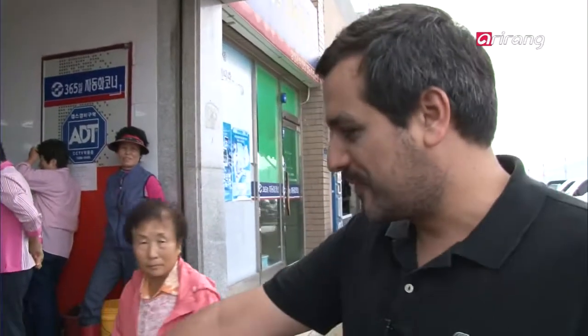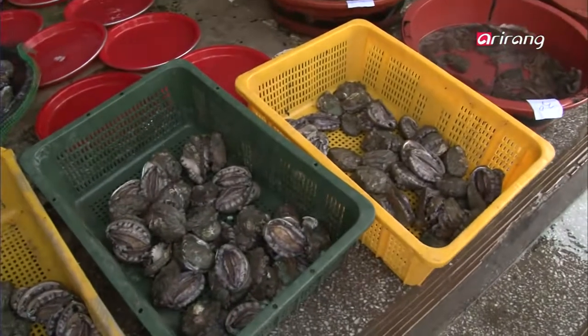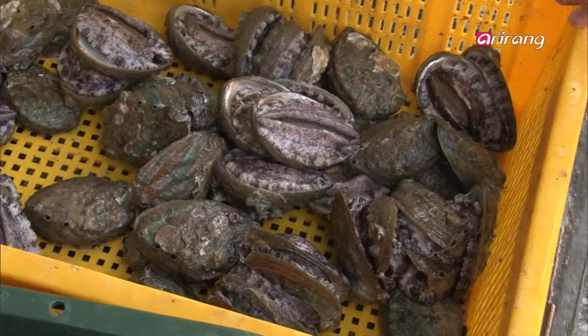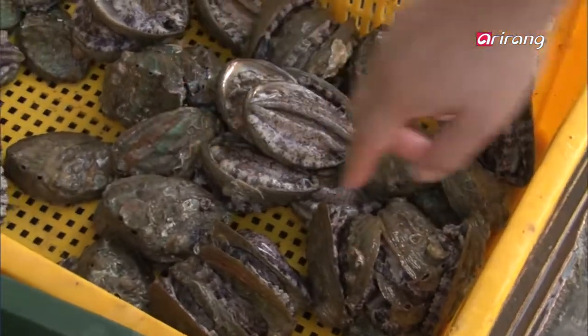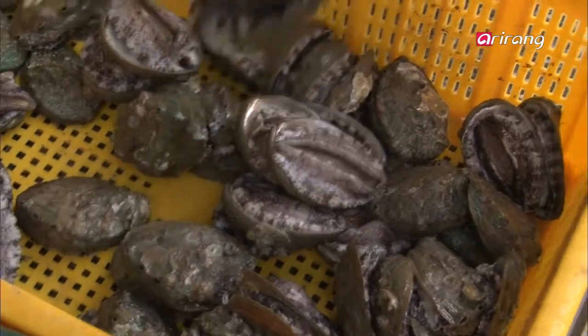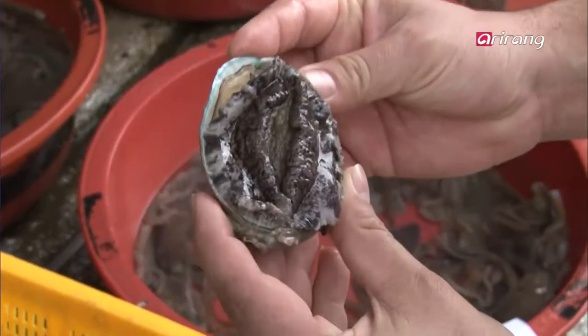They have a lot of the abalone, the very expensive ones here. Beautiful. You know, the color is nice too. It's very, very expensive too, and people love it in Korea.